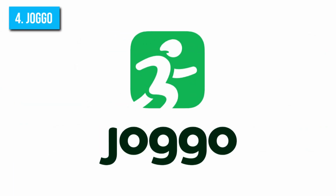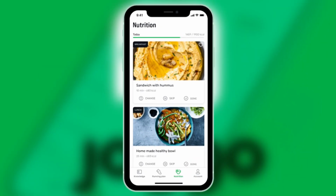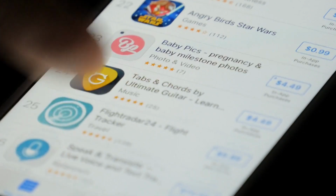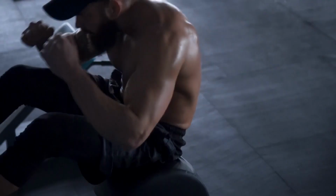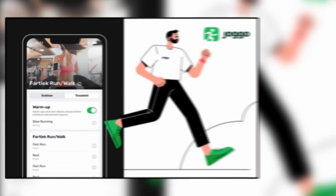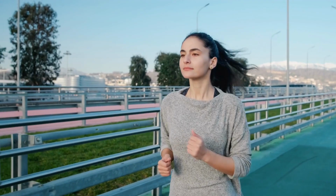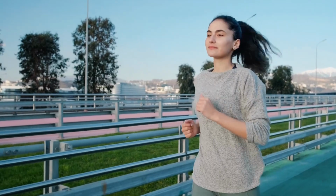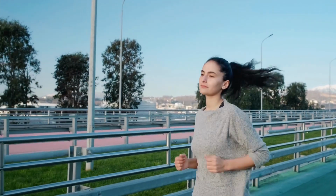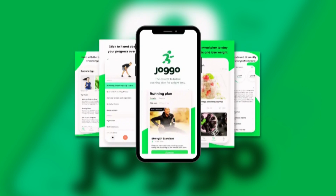4. Joggo. Joggo provides a complete program that includes exercise, healthy eating, and expert coaching. If you're looking for an app that will guide you and help you lose weight and get in shape, then this app is perfect for you. There is not a single thing here that would be too difficult for a beginner. With Joggo's assistance, users may build up their jogging skills step by step. This software provides a whole running program, from stretching to warm-ups to cool-downs.